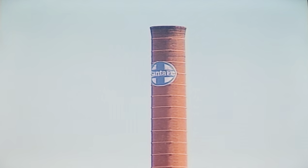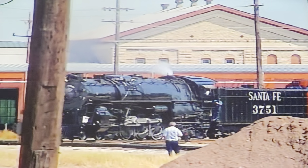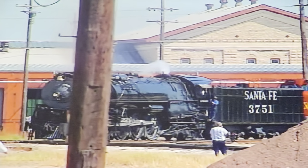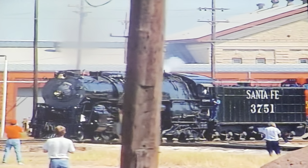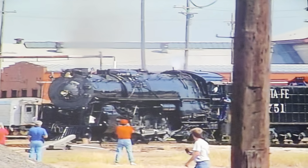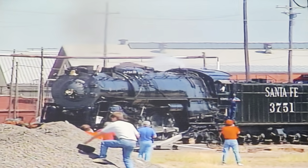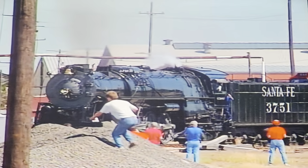Arriving in Topeka, 3751 passes by the tall Santa Fe Stack, which is a landmark in this area. Topeka is home to the Santa Fe Railroad's largest shop complex, the Topeka System Maintenance Terminal. At one time, the Topeka shops built steam engines for the Santa Fe. Santa Fe also took delivery of the 3751 from Baldwin at the Topeka shops in 1927.